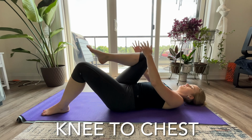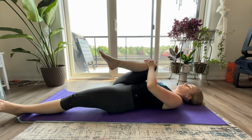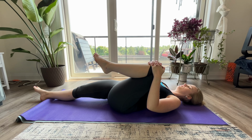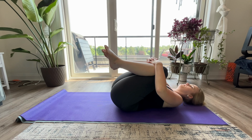A nice curling low back stretch to finish. I like to start with one knee to chest, extending that opposite leg down. This can be done either on the floor or on the edge of a bed. After a few seconds, you're going to see me switch sides. It gives a nice torque to the pelvis as long as it's comfortable enough for you. Finishing by bringing both knees up to my chest, really curling through that pelvis and low back, holding for 15 to 20 seconds.